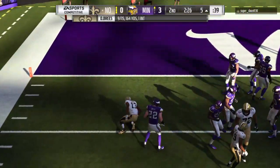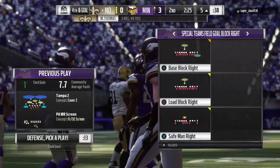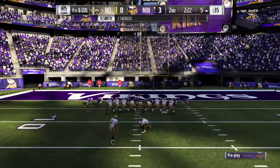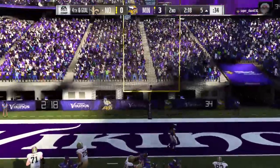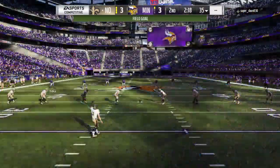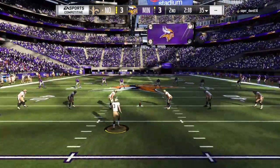That's caught. It's Thomas. And he'll be brought down this time at the 5-yard line. A great job to hold him to just a yard there. Now it's 4th and goal. And Lutz's kick is good. And that will tie us at 3-3. A dozen plays on that drive that ends with the field goal.